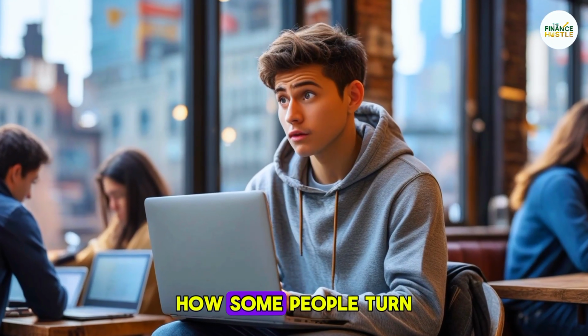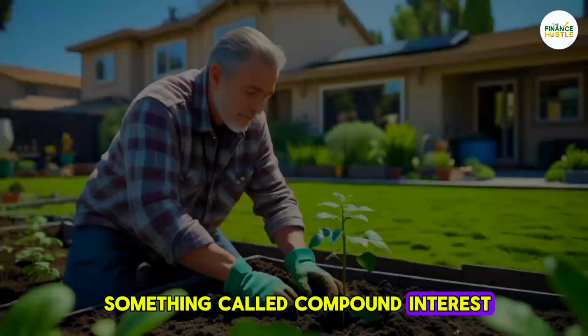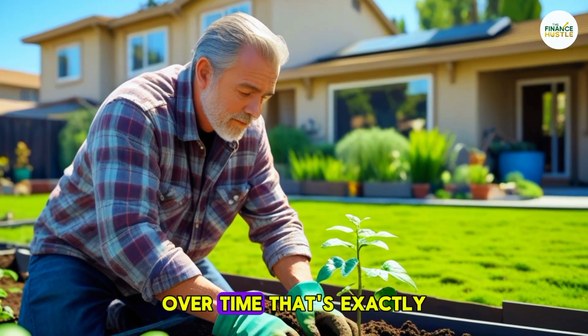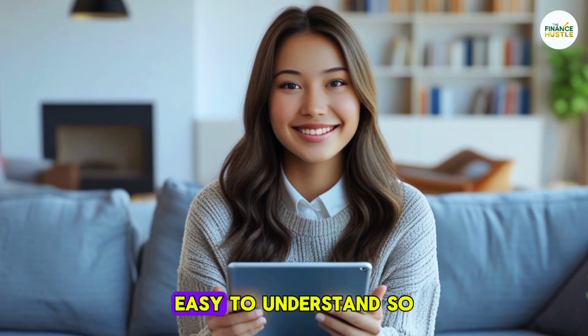Have you ever wondered how some people turn a little money into a lot without working extra hours? It's not magic, it's something called compound interest. Imagine planting a tiny seed today and watching it grow into a huge tree over time. That's exactly how compound interest works to grow your money. Stick with me, and I'll explain it in a way that's super easy to understand.